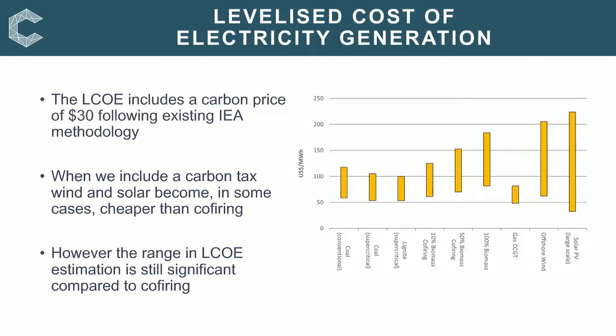Interestingly as well, when we do start to introduce a carbon price, the difference in levelised cost of electricity generation between the lower and higher co-firing ratios narrows. So that suggests that if carbon prices do start to elevate and are introduced, then it might be more cost effective to start using higher co-firing ratios. So yes, from this we are still competitive in terms of levelised cost of electricity generation.